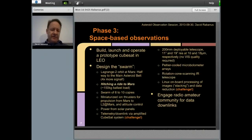We think of a swarm of 6 to 10 copies, maybe 12 or so. That minimizes the risk. We would need miniaturized ion thrusters to propel us to L2, and power, of course, from solar panels and so on. Many of these technologies are already in the process of being developed, and we personally would like to focus on the new payload, which is the infrared, various narrowband detection schemes. We would also like to engage the radio amateur community for data downlinks, which is a necessity to get the data.